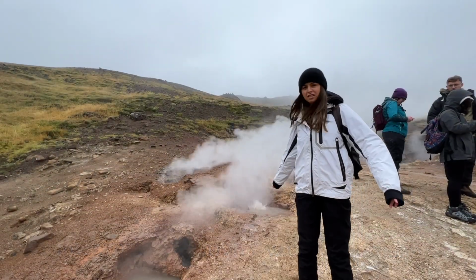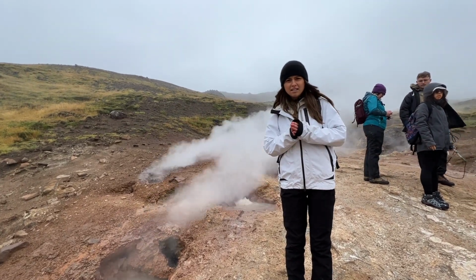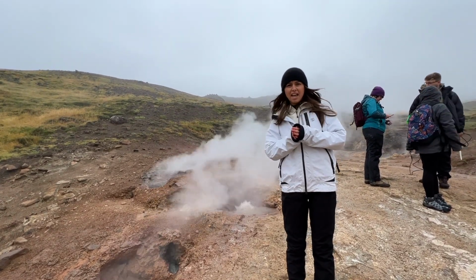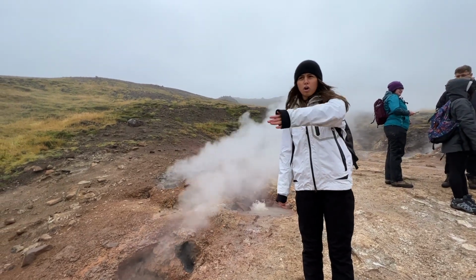We're standing by this main funeral hall. This is 77 degrees and has a very acidic pH. So this warms the river all the way down into the main village and gets colder and colder as you go down.